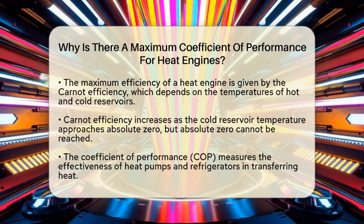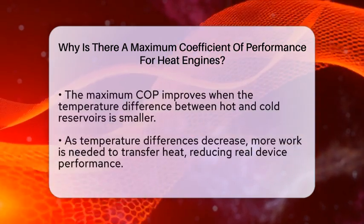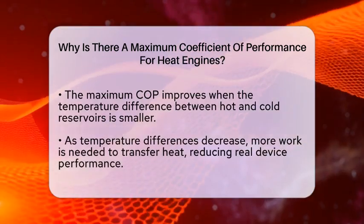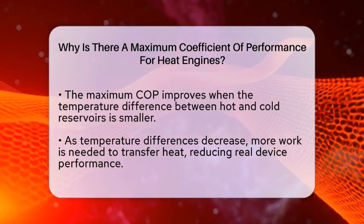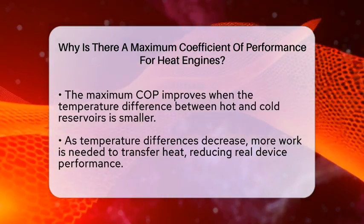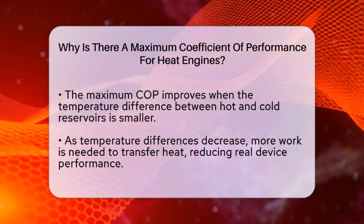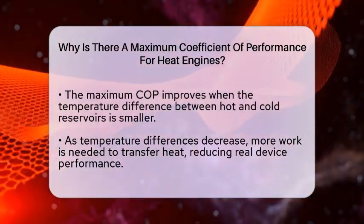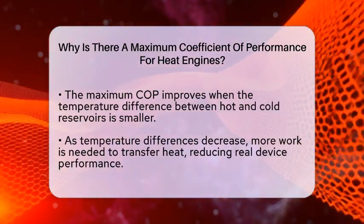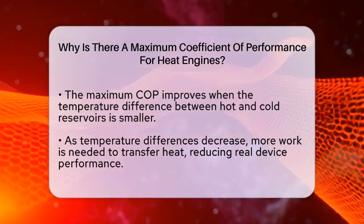Now, when we talk about heat pumps and refrigerators, the same principles apply. The coefficient of performance, or COP, measures how well these devices transfer heat. The maximum COP for a heat pump depends on the same temperature difference. The closer the hot and cold temperatures are, the higher the maximum COP. For cooling devices, the maximum COP is the cold reservoir temperature divided by the difference between the hot and cold temperatures. However, as the temperature difference shrinks, the work needed to transfer heat increases.